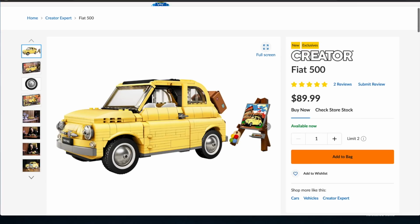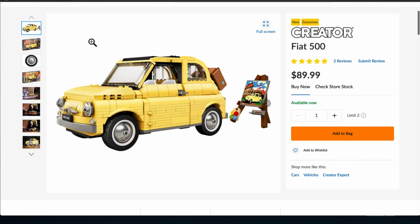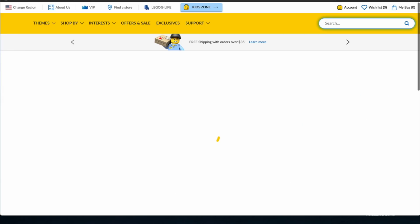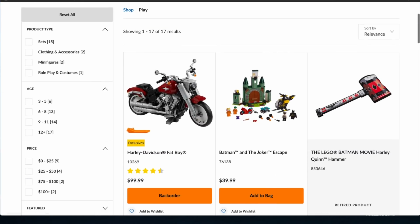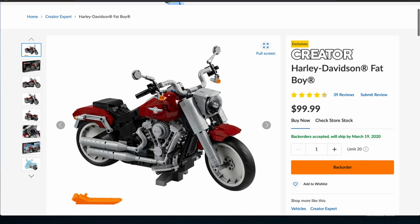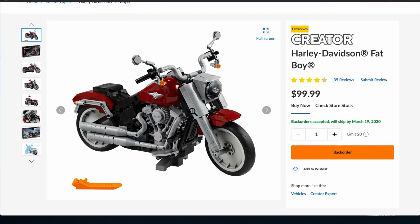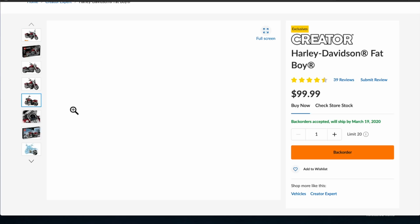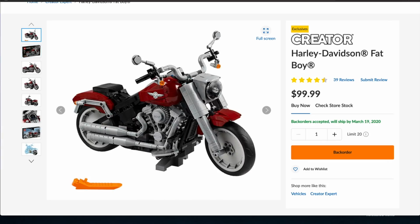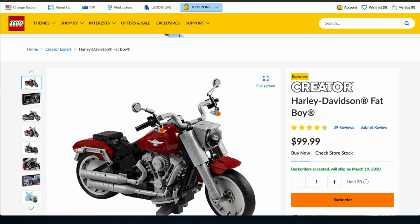If this is a set that you're not interested in whatsoever, let me know that, because I can still pull the trigger on the Razor Crest. I could also get another Harley Davidson, because I'm giving my Harley away to a Patreon this month. So if you want to join Patreon, that's always an option for you. I'm giving mine away after I build it, so I do need to get an extra one, assuming that the build's good, which I'm assuming it's going to be. You guys are going to find out in a week or 2 when I start building it, because I want to get that out to them ASAP. So that's option 3, which I don't think you guys are going to go for.